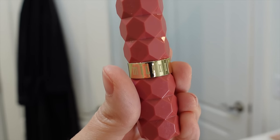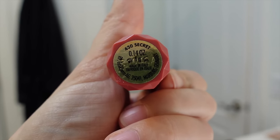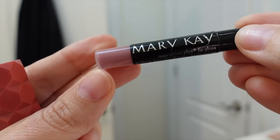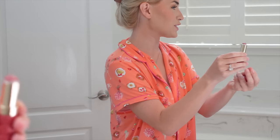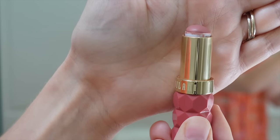So lipstick. My lipstick is Milani, and it is 430 Secret, and then I'm also just gonna do a Mary Kay gloss on top of that. And so what I like to do is, look how much I have left, y'all. It's like nothing. I am almost out of this stuff.